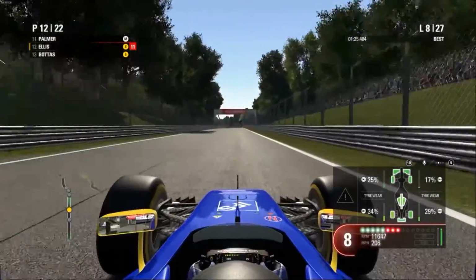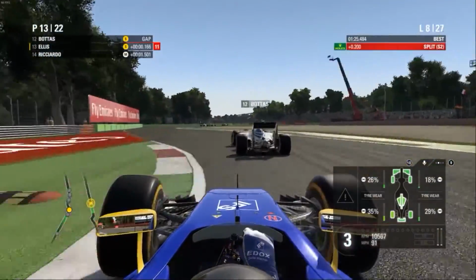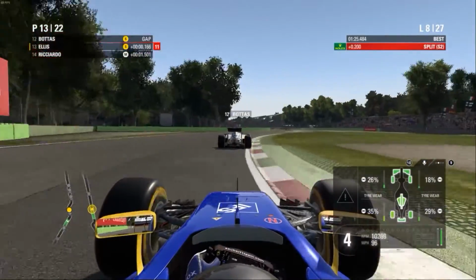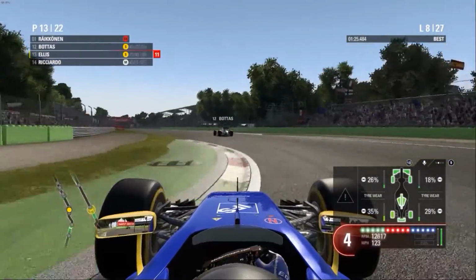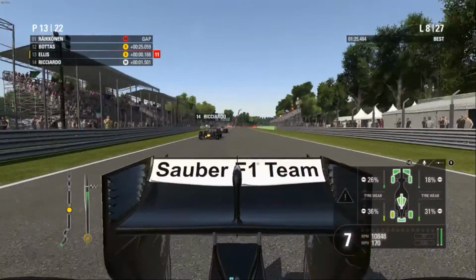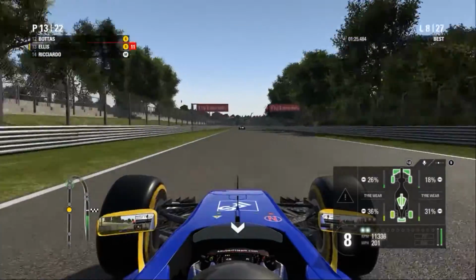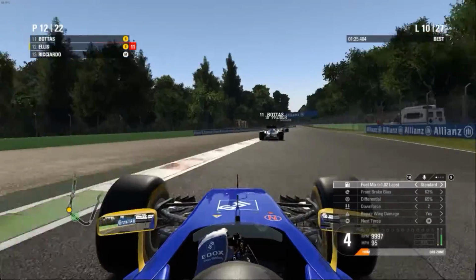Oh, here comes Bottas with the DRS. He's so much quicker than us in a straight line. And with DRS, we're just going to let him go. God, this car's starting to be a handful. 36% wear already on these soft tyres. That incident with Perez really didn't help us.